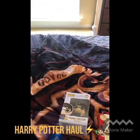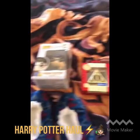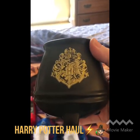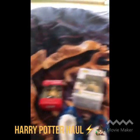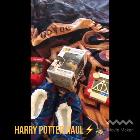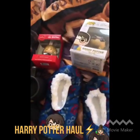I actually have a few ornaments, so bear with me. Hermione on a broom, even though she's afraid of flying, I still got one on the broom. Got two bags of stuff, guys, so looking forward to that. A cauldron looking mug with the Hogwarts crest on it. Alright, what's next, guys? I think this is less in this bag. The Hogwarts crest ornament. I got that back.